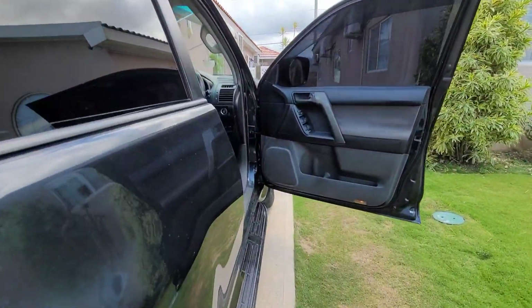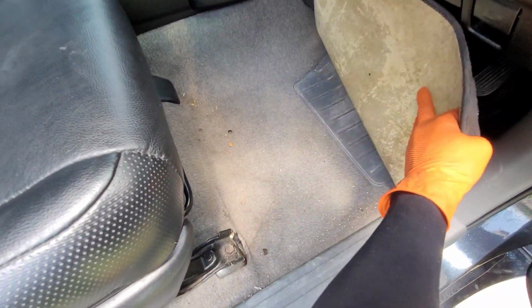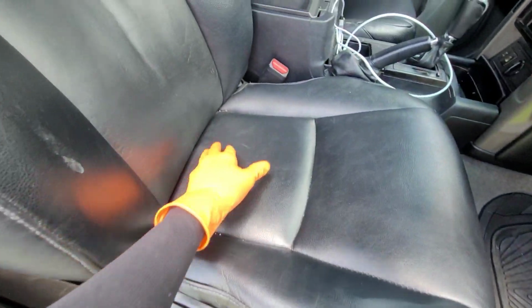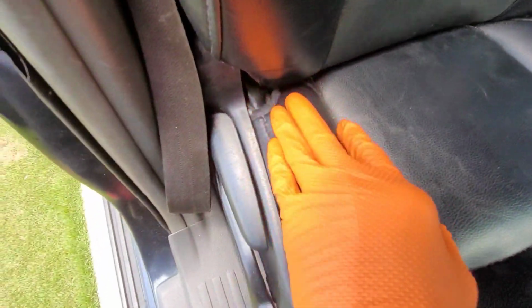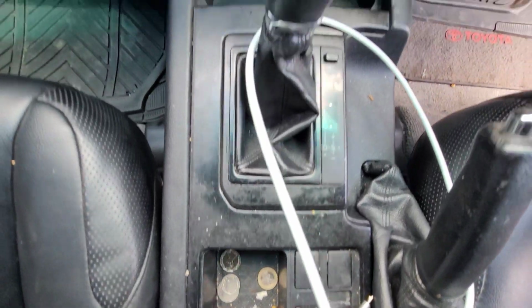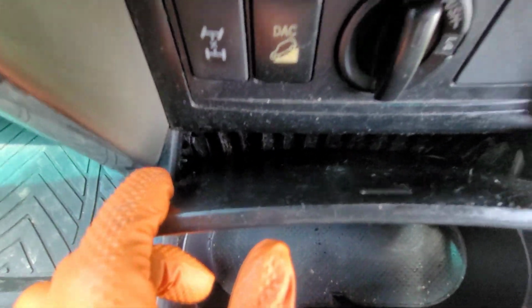Starting with the interior. Alright, so we have some work cut out for us right here. We're gonna need to wash these mats, shampoo the floor. We're gonna be giving these leather seats a thorough cleaning, getting into the crevices, all the corners, this area down here, areas like these. Okay, center console. We're gonna have to pull out the steamer for this because we're gonna need to steam this down, as you can see back there. Yes, lots of work to do.